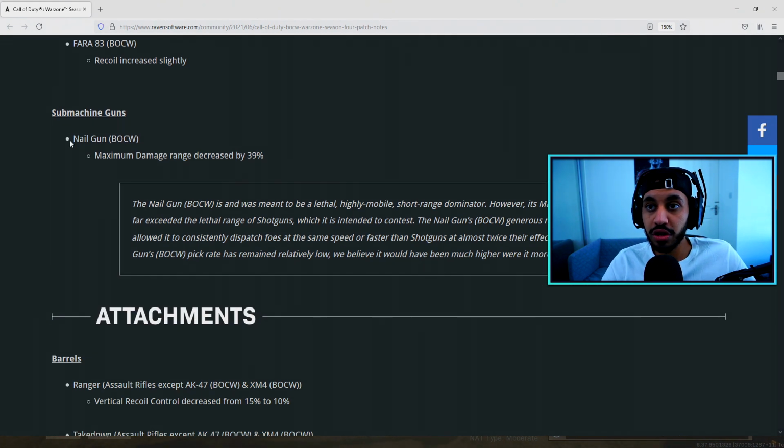They also took a look at the nail gun as well and reduced its damage range by 39%, which is about 40% roughly. And this is to make sure it doesn't do better than most of the SMGs, and it's definitely a very close range weapon. Still going to be pretty overpowered in my opinion.